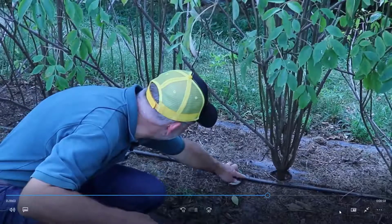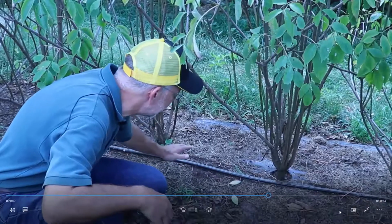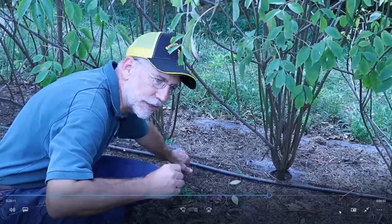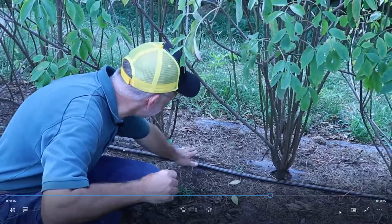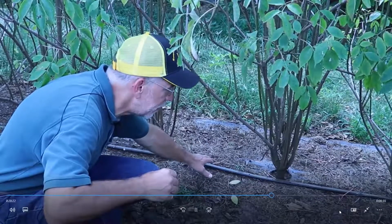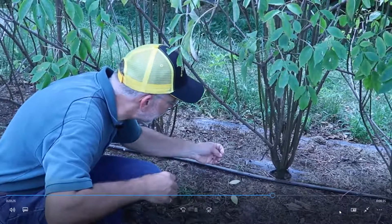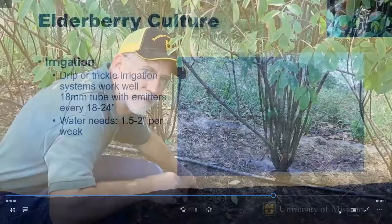Here's an emitter right here, here's an emitter right here. And they are at intervals down the line. Typically with elderberry, the interval between emitters will be 18 to 24 inches. And it's important when these are laid down that the emitters be facing up. The irrigation line can be placed on top of the landscape fabric as we see here, or it can be placed underneath the fabric. If it's on top, of course, it's easy to see and maintain. If it's underneath the fabric, it's actually protected to some degree from damage.